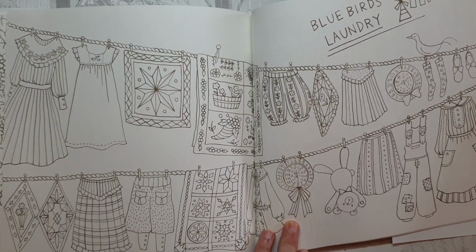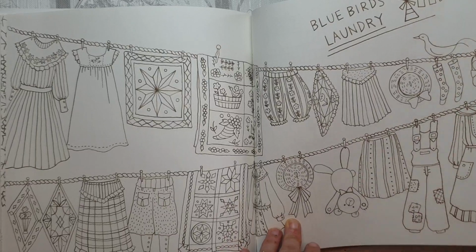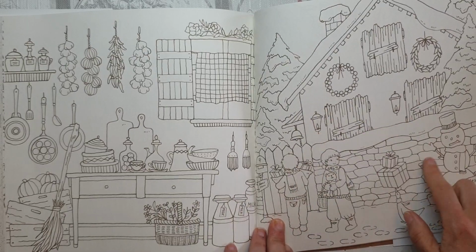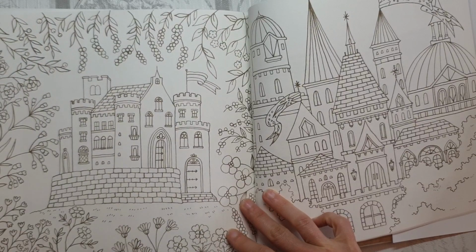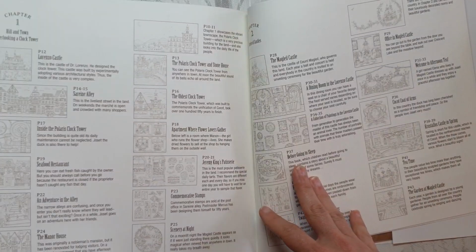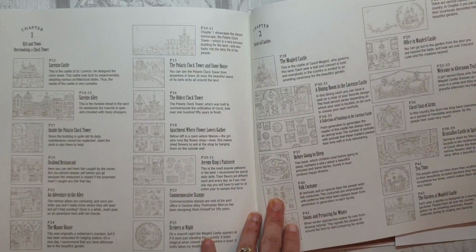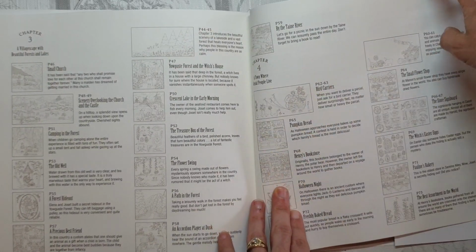And here we're looking at laundry. So for some reason this windmill is associated with laundry. Another winter page here. Another castle. So these look like two separate castles. And then at the back you've got all the names of the different pictures. So you can get a bit more of a read up of each page.